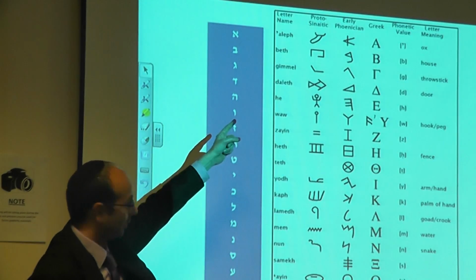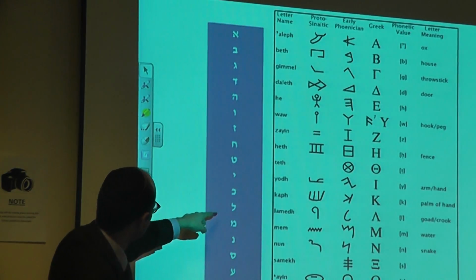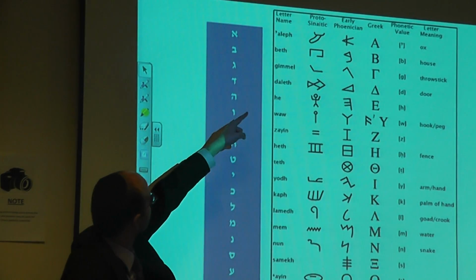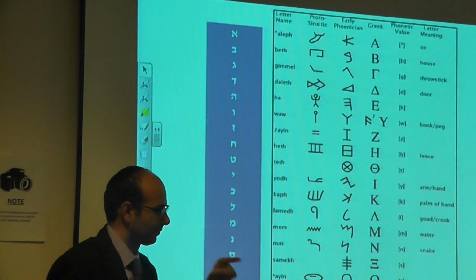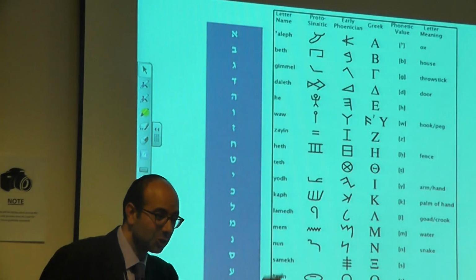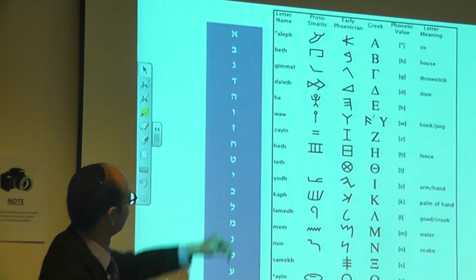Now, the bull, right, aluf means a bull. Mayim, mem, you know, is water. Gimel is a gamal, a camel. It's not that you say G is for, you know, Gimel's a gamal. It's not that Gimel stands for gamal. It's that gamal stands for Gimel. The original letters were objects. That's the point it's making here.